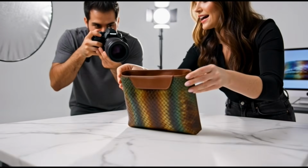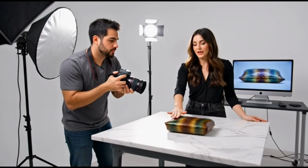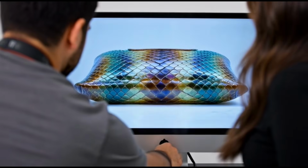Let's angle it to catch that light. Perfect, the scales are glowing. Check the monitor now. Looks perfect, ready to post. Every detail of the python pouch is captured for those who appreciate beauty online.